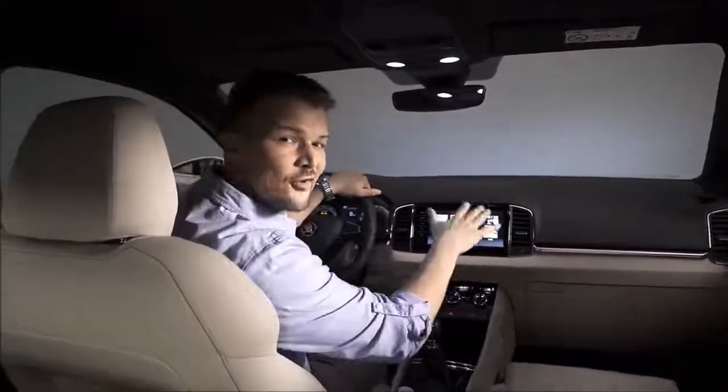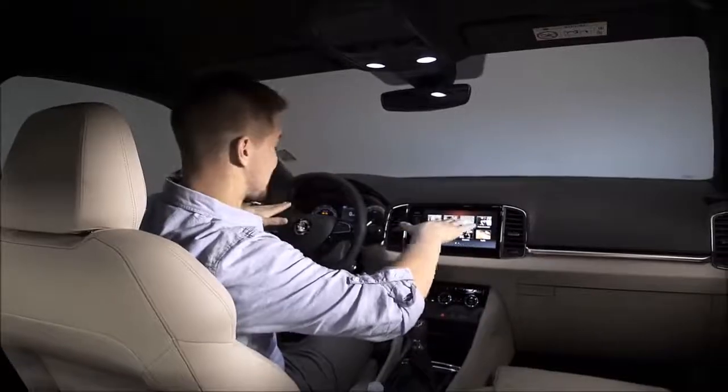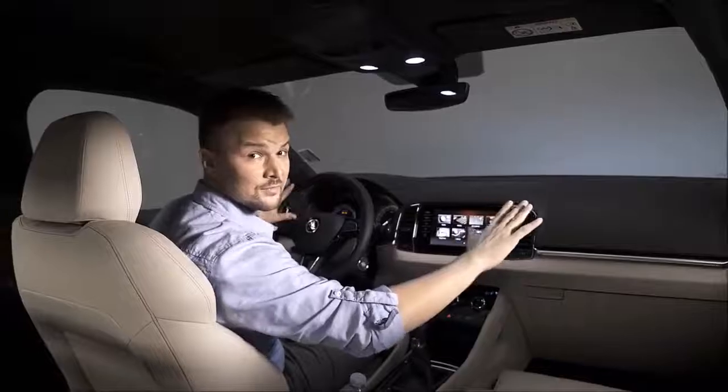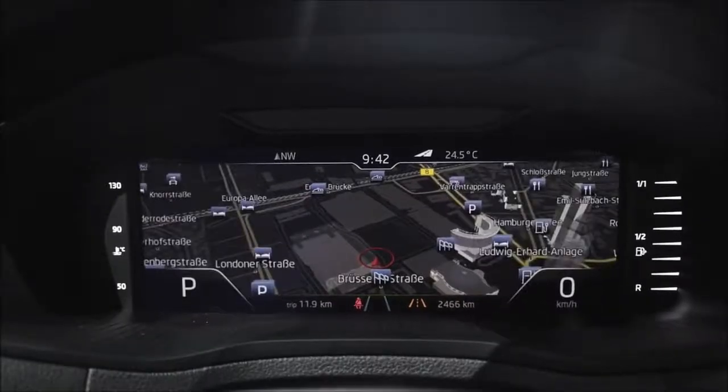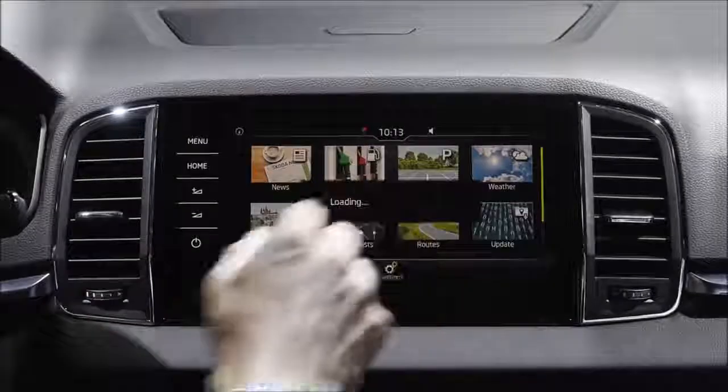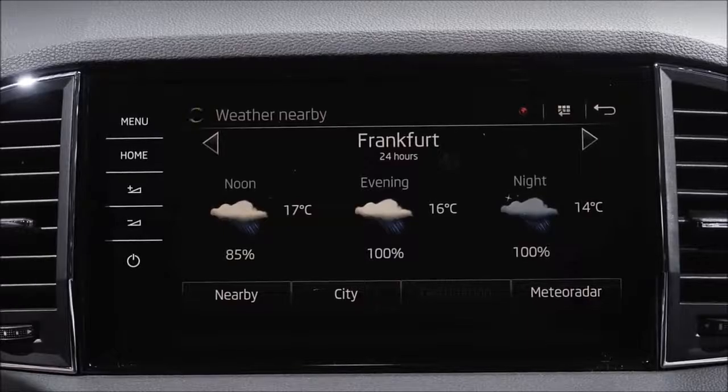As you can see, the infotainment display is at the same level as the instruments. It's very practical. Everything is within clear view. The Karoq can come equipped with a beautiful digital instrument panel and the easy-to-use gesture control. One of my favorite features is that the Karoq is always connected, which makes traveling more convenient and fun.